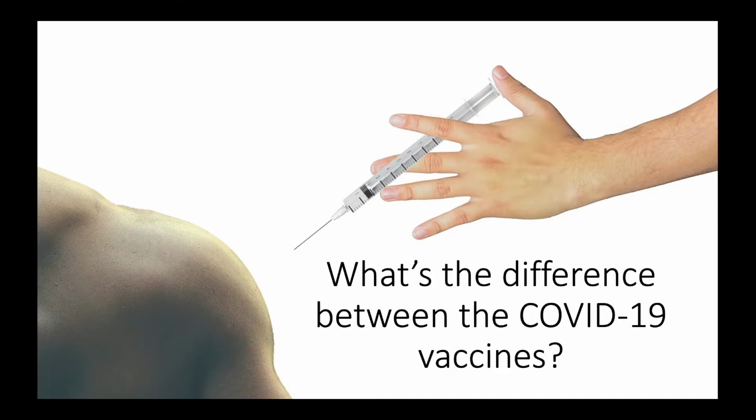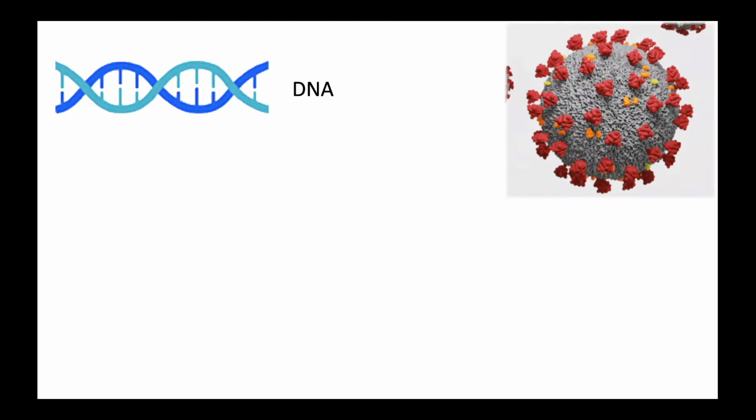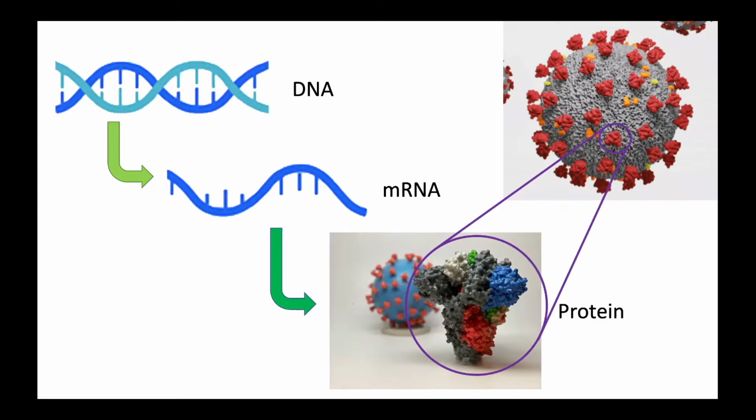Just as a very brief recap, genetic material in our bodies is encoded by DNA. That DNA is then transcribed into messenger RNA or mRNA. And the SARS-CoV-2 virus actually is an mRNA virus, so it skips this DNA to mRNA step. So the genetic material encoded by the SARS-CoV-2 virus is already in the mRNA form. This mRNA is then translated into the proteins that make up the SARS-CoV-2 virus.